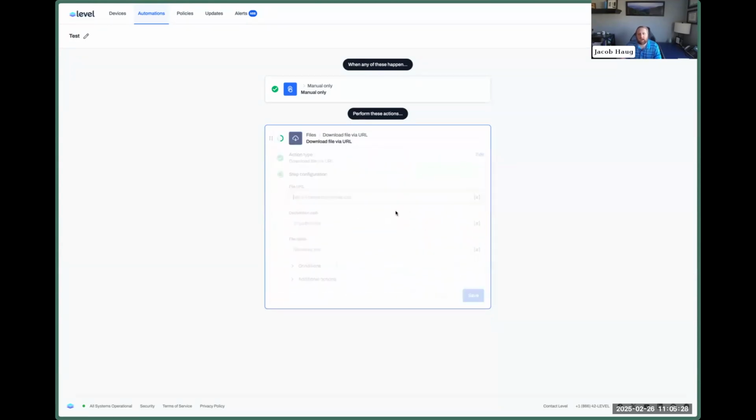And then we have download file from URL. Again, previously you were doing this all within a script. The downside of that is for Windows, you would write a PowerShell script to download. For Linux, you would write a bash script and use curl. And for Mac, you might also use curl, but a different variant of the bash script. Now you don't have to worry about writing any code to download those files. You can just give us the URL, again, the destination path and the file name. So those are the new actions.